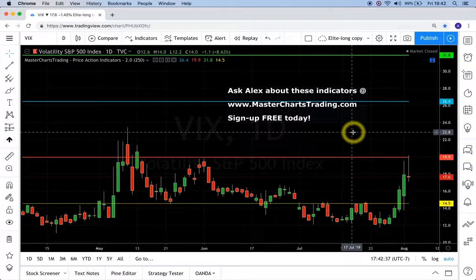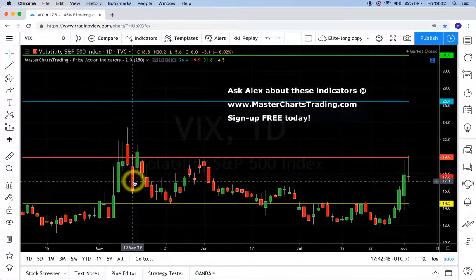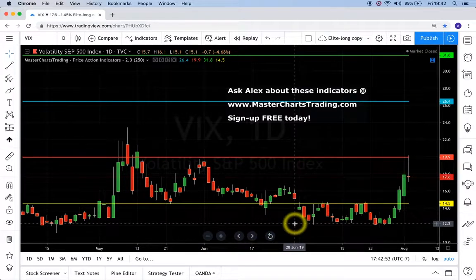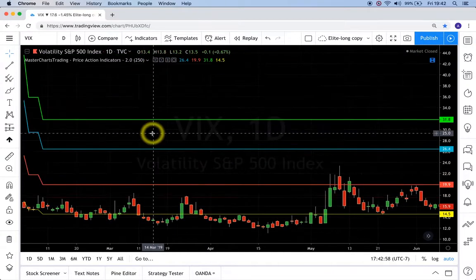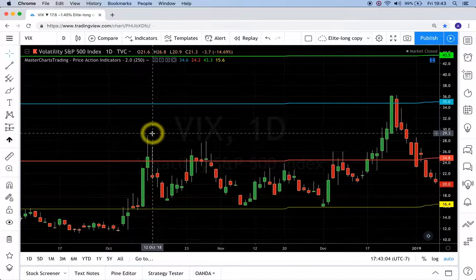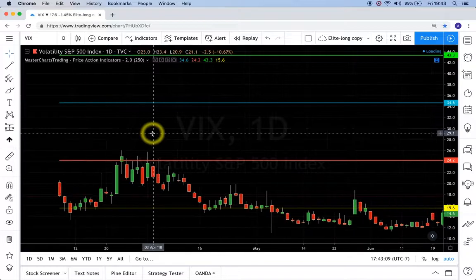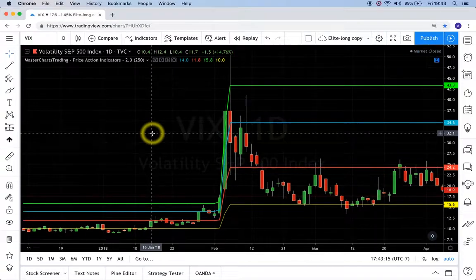Let's look at VIX. Now, I don't ever use VIX, and I don't see much utility to it, honestly. With my indicators, I don't use it because my indicators are more of trend following indicators. So I just don't see the utility of VIX because it's almost like a derivative of S&P 500, but an inverse. Some people like it. I don't see where I can fit it into my analysis.